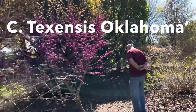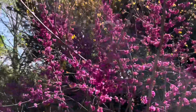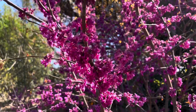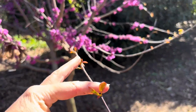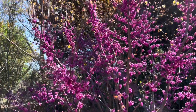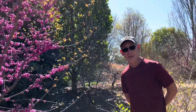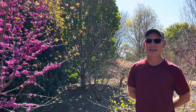Okay, now we've got our fearless guide. This is just more or less Oklahoma. And so is Oklahoma a Texensis? It's a Texensis, yeah. So this is a glossy, more rounded leaf, which they're just starting to come out. Yeah. It's a really deep, intense color. This is right on Oklahoma, and then the other one is Appalachian Red, which is more of a pink, a deep pink, instead of purple like this.